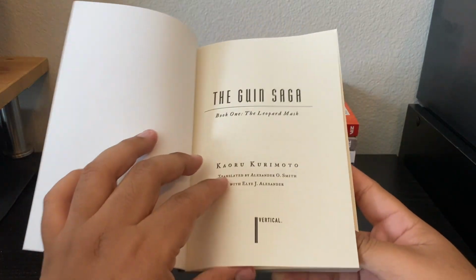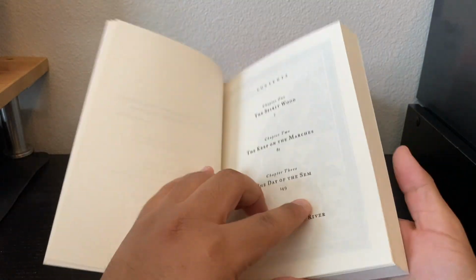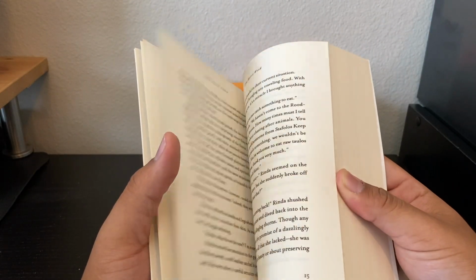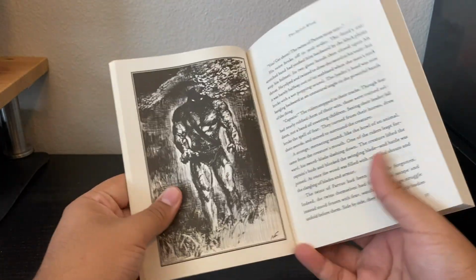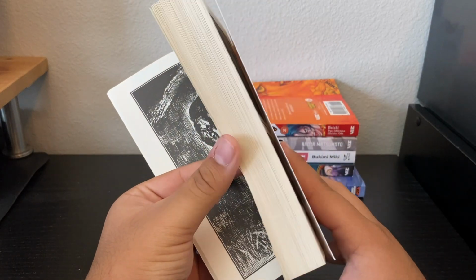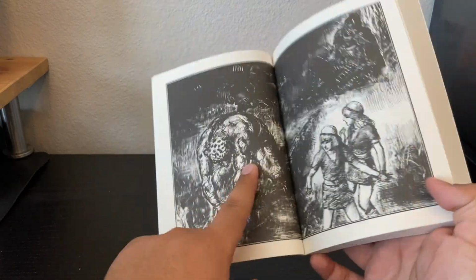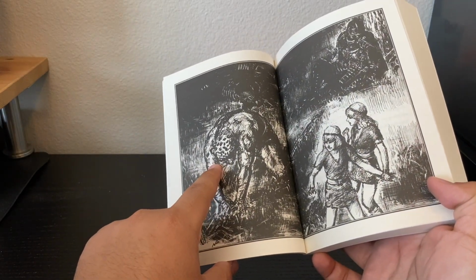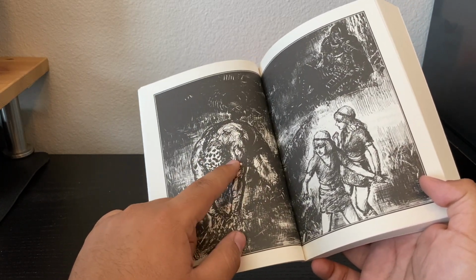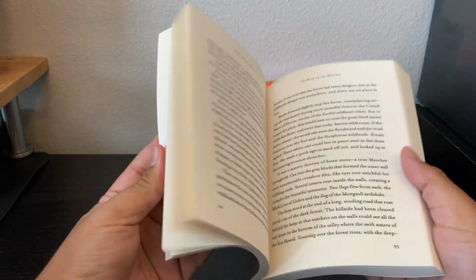But apparently this is an inspiration for Berserk, so that's really cool. And of course, this is very similar to stuff like Conan or, you know, Fire and Ice and stuff like that, right? It's about this guy that wakes up with this leopard mask on his face, and he has no clue what's going on, and he only remembers a single word, which is Aura, right? And he just goes through this adventure, right?